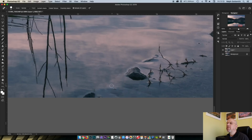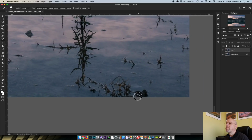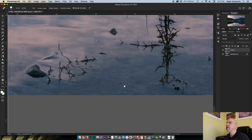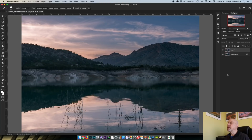Might just be a little bit of extra cleaning up to be done. That one can go. This is okay. This bit here is a bit messy. Could probably do this using the clone tool, content aware fill, but when it's just small things like this, quite often it's just as easy to take it out just using the spot healing brush. Let's have a quick look. That all looks nice and clean. You can't tell that I've taken anything out there, I don't think. And that looks a lot better.